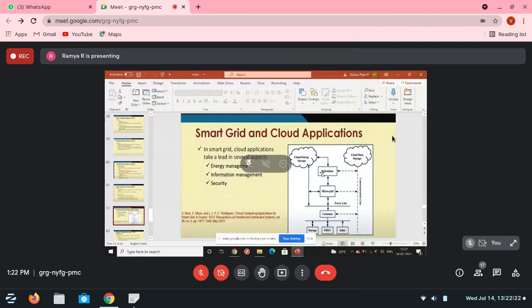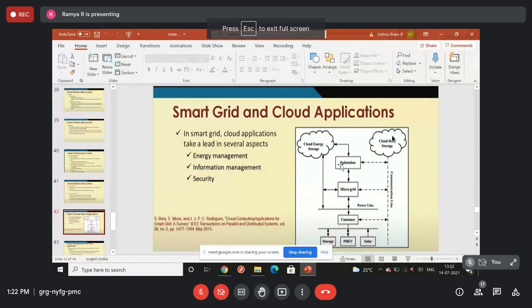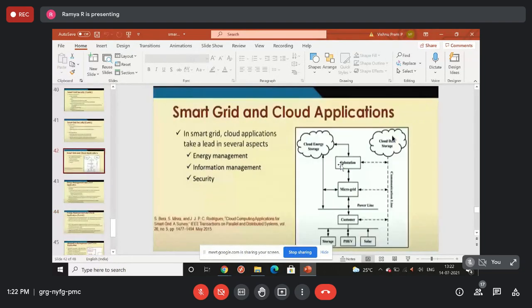Generation of a lot of information, right? So there is a chance of storing a lot of information. There are different things that can be done with the help of augmenting with cloud technology. Cloud applications can take the lead in several aspects with respect to energy management, information management, and security management.